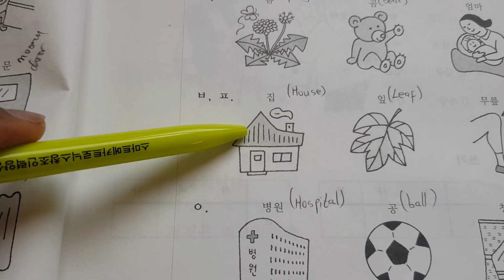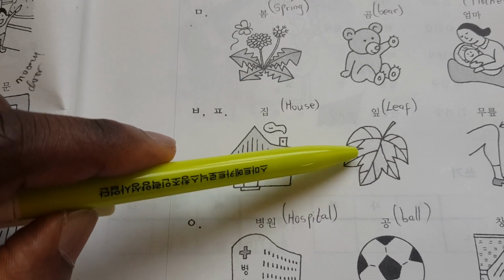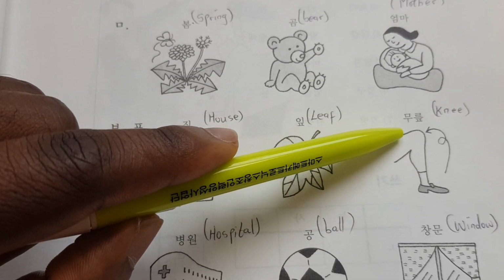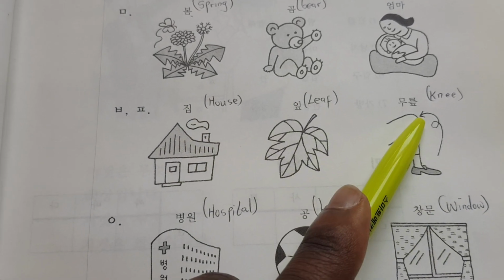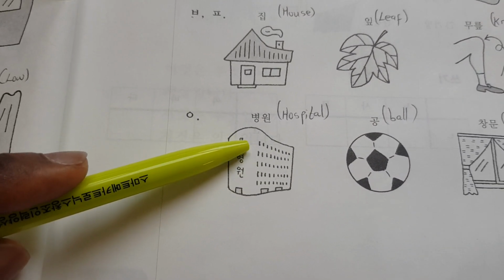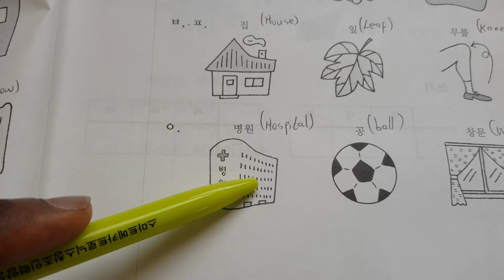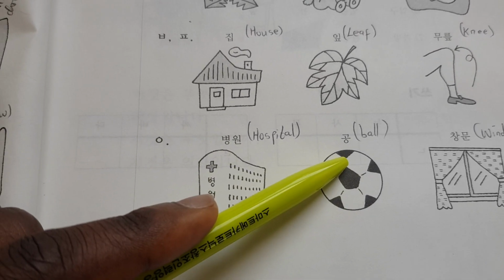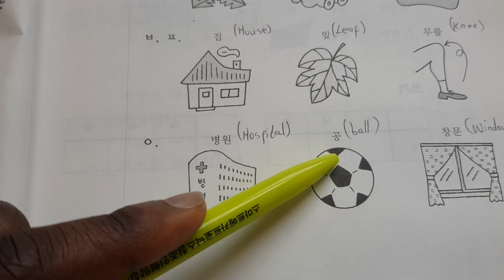Jibikoyo, my house is big. The next one is Ip. Okay, you can see it here. Leaf. Murip. I hope I'm not fast. Murip. Your knee. Now here. Byeongwon. Hospital. Gong. Football.